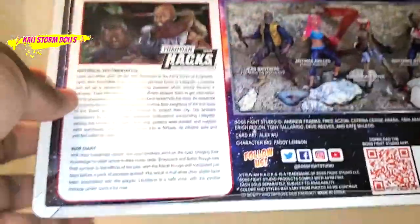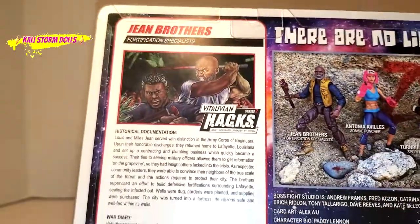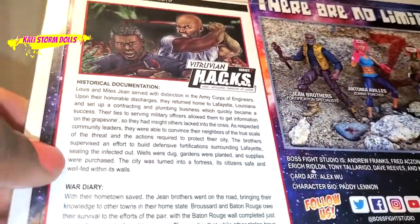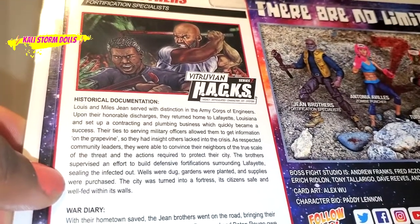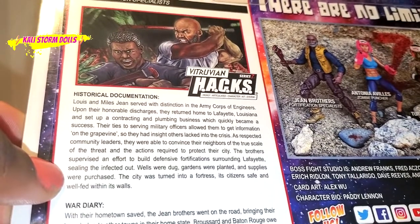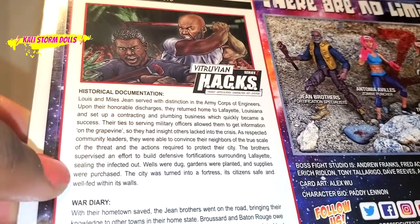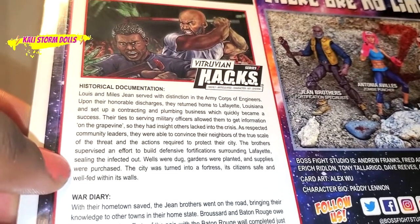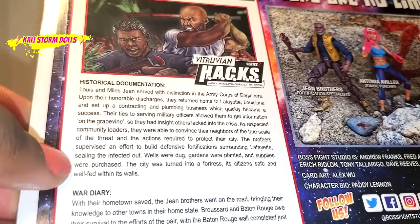So let's go into the Gene brothers. What I love about this figure line is that they always give you a cool read up on the characters. And yes, I'm that type of reviewer where I will read the back of the packages to you. So it says, historical documentation. Louis and Miles Gene served with distinction in the Army Corps of Engineers. Upon their honorable discharges, they returned home to Lafayette, Louisiana, and set up a contracting and plumbing business, which quickly became a success. Their ties to serving military officers allowed them to get information on the grapevine.